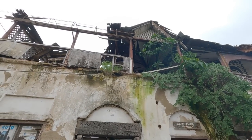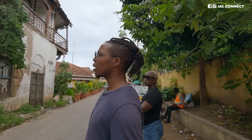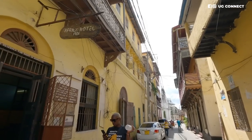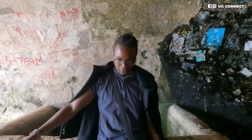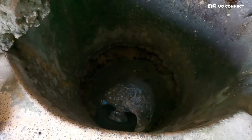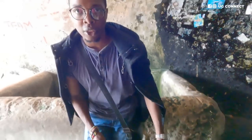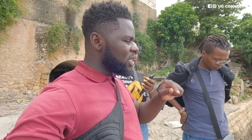This is the first police station in East Africa. You can see right now it's dilapidated, it's not yet rehabilitated. Welcome to over 100 years ago. The first hotel in East Africa. This is where the ships used to dock. Yeah, we are going down. An ocean has salt water, and this well has fresh drinking water. And this one was dug by the slaves. This is where the slaves used to bathe, this cistern. But these people are very knowledgeable. Man, I can't imagine I'm standing at the very point where the slaves were lined up to board the ships.